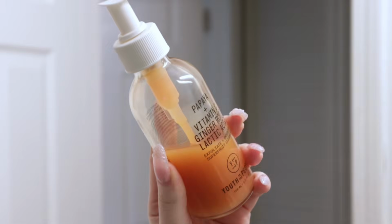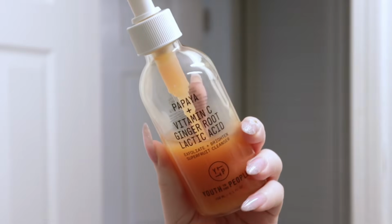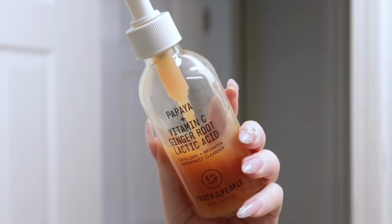First thing first, I'm going to be going in with the Youth to the People Papaya Plus Vitamin C Ginger Root Lactic Acid Cleanser, okay? I literally just started using this probably about 2 months ago. When I tell y'all, I love it. I am obsessed with this cleanser. I just do one generous pump of that cleanser. Immediately as soon as I started using it, I've noticed a huge difference when it comes to my skin.